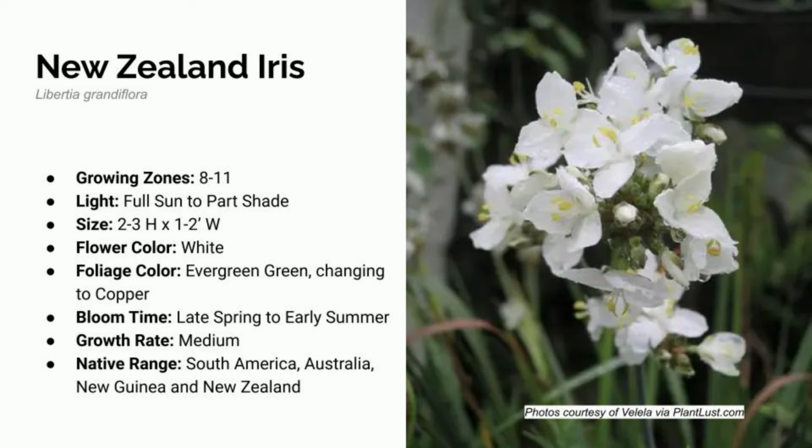Even when it's not blooming, it's kind of changing colors. It likes a rich, well-drained soil in general, and a warm, sunny position, but it can also take dry shade in hot climates. So if you're in a warmer climate and you're looking for a dry shade solution, try this New Zealand iris out and let me know how you fare.